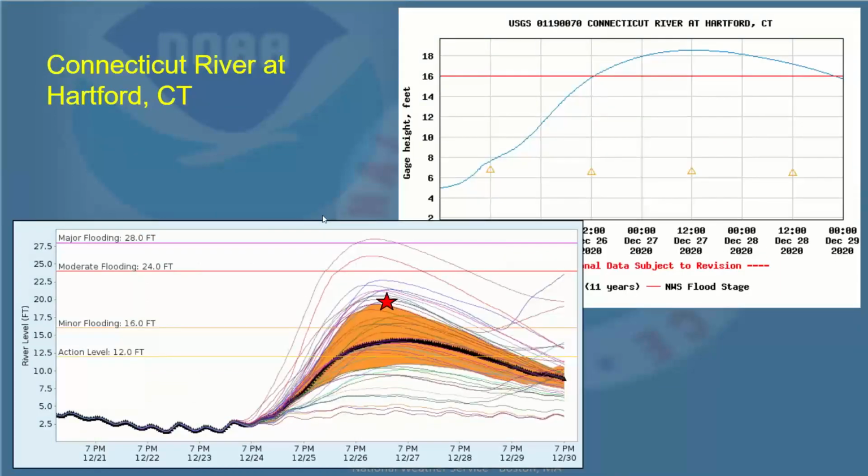And then looking at the Connecticut River, it got right into solid minor flood. Again, on the higher edge of the most likely scenario there. A lot of contributing factors with the rapid snow melt. So when you're talking about that, there's obviously a lot of things to consider, but a solid minor event there.